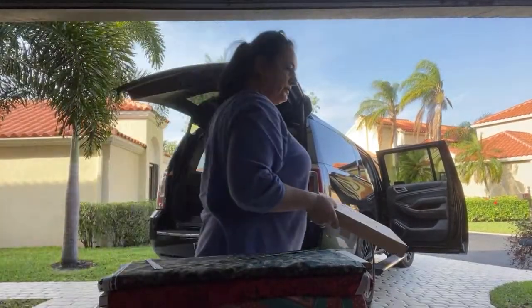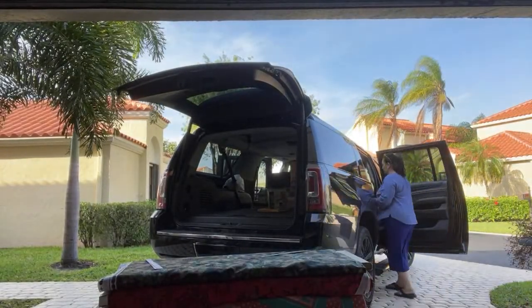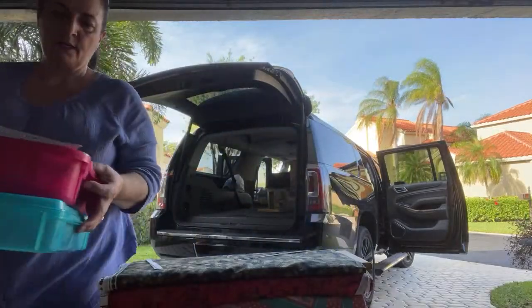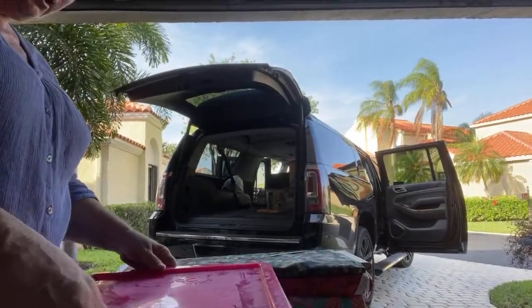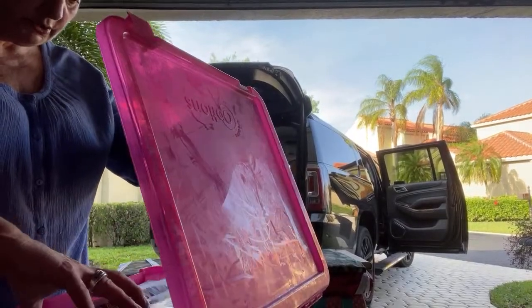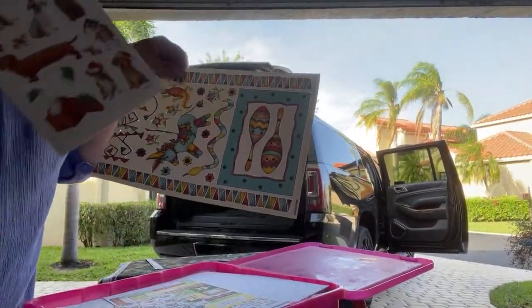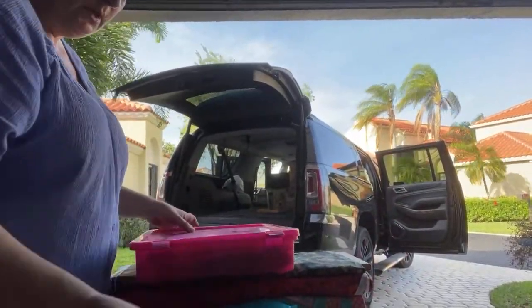Put this with her personal stuff. This is some sort of guide ruler, and stickers, a whole bunch of stickers, just all different types of stickers, and this one, and this one's empty.